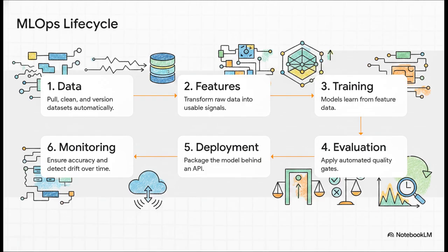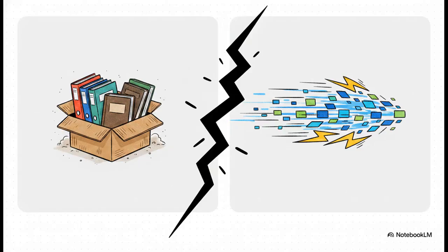Third is training, where the model learns from those features. Then comes evaluation, which acts like an automated bouncer to ensure quality. Fifth is deployment, wrapping the model securely behind an API. And finally, monitoring, which is keeping a constant, watchful eye on the model to make sure it stays accurate over time.